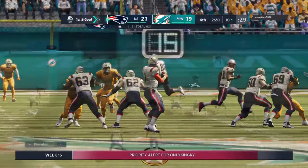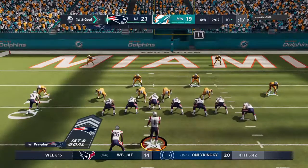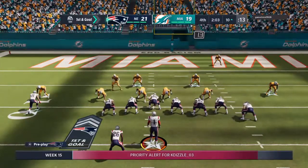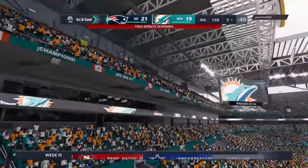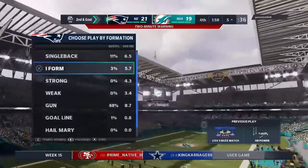Here we go. They're able to convert on 3rd down, and that sets up a 1st and goal. So not quite a 1st and goal. It's 1st and 10 from the 10. Trying to pound it in here with Michel. And he gets halfway home from the 10 to the 5 on a pickup of 5.